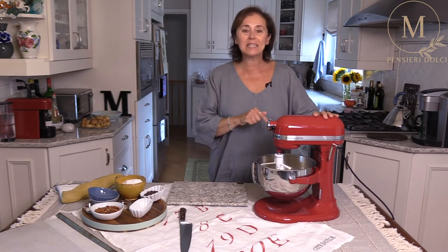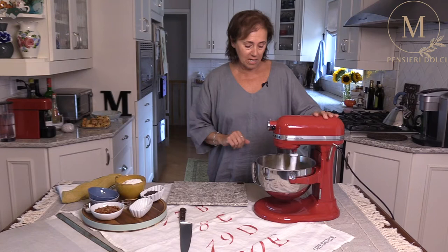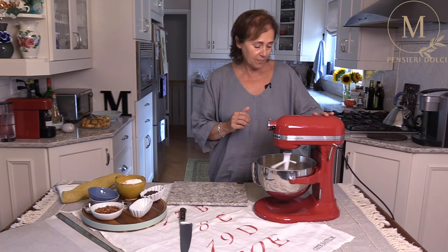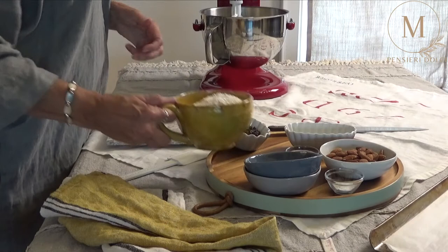We're gonna wait for this last egg to get incorporated and then we're gonna start adding the flour, the salt, and the baking powder. Looks good. I'm gonna lower the speed. Okay, and here we go.